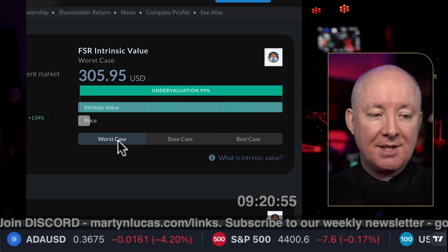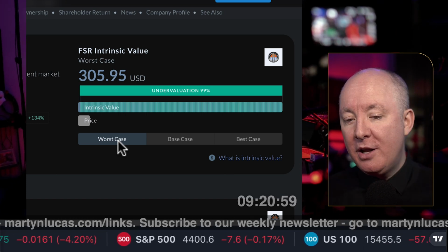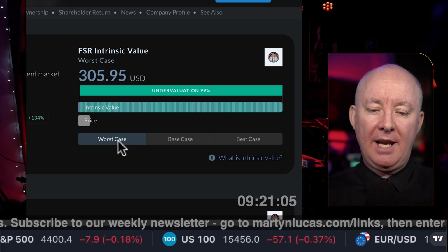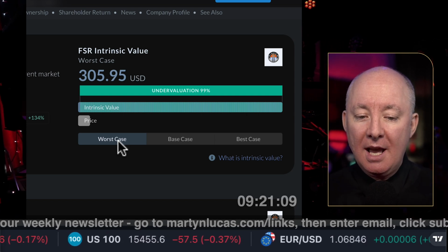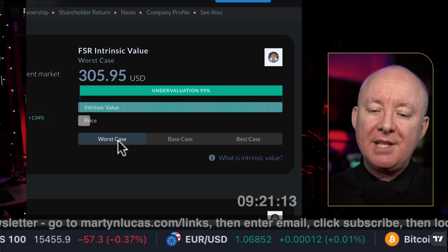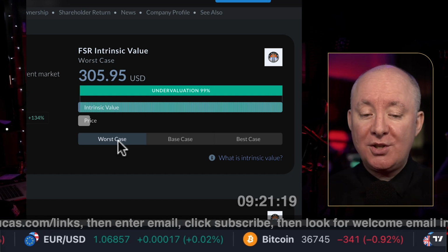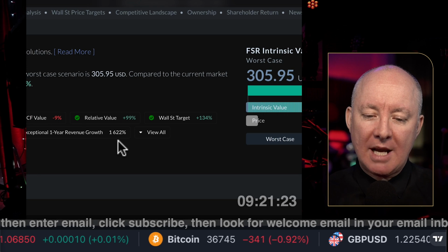Undervalue, worst case, $305.95. So you can see, going through our software, looking at the margins, the cash balances, the profitability, all of those things, solvency, that's where these scores come from. These aren't random scores. So the intrinsic value looks like Fisker is incredibly undervalued. Great. Good sign so far. I'm all in. I'm buying it. Brilliant. Give me the checkbook.